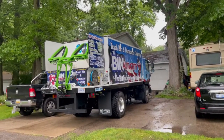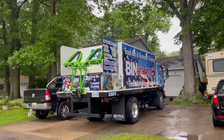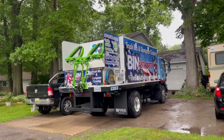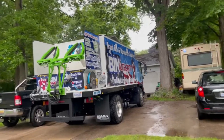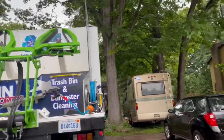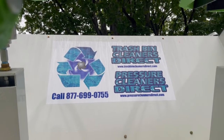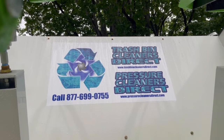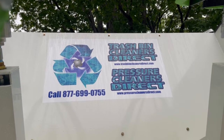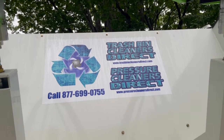This also has a fire hydrant fill. So if you run out of water, you can refill your tank from a fire hydrant or a garden hose and keep on going. No need to even leave the community. The wastewater filtration also allows you to legally dump the wastewater generated from trash bin cleaning, normally in a sanitary sewer discharge. We can help you with that with the city or county you're working with.